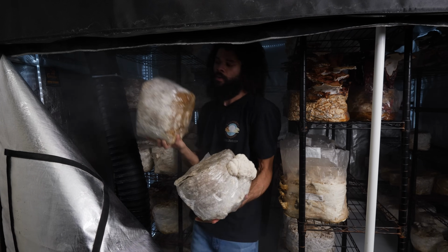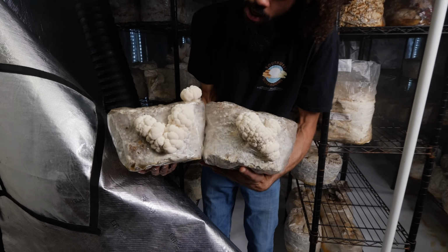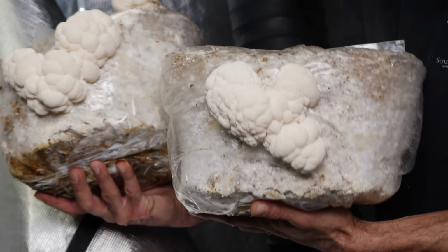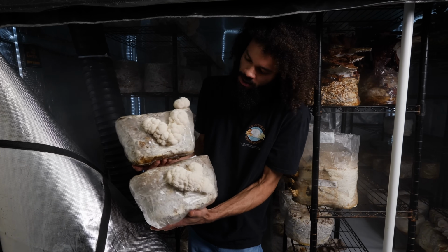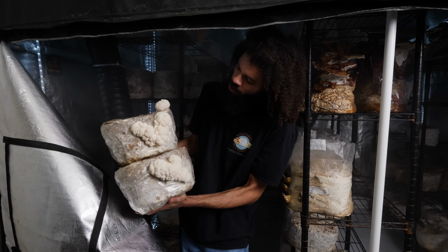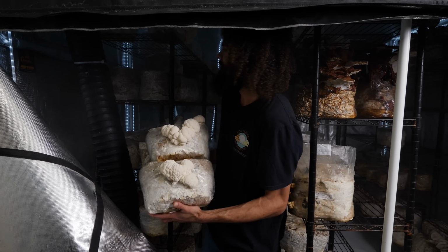Here we just have some lion's mane at different stages. And these are probably just a couple days old. Over the next couple days, we'll really start to see these develop, and the icicle teeth-like formations will begin to elongate, and they'll be ready to harvest within 4 to 5 days. So just another mushroom that we love growing.